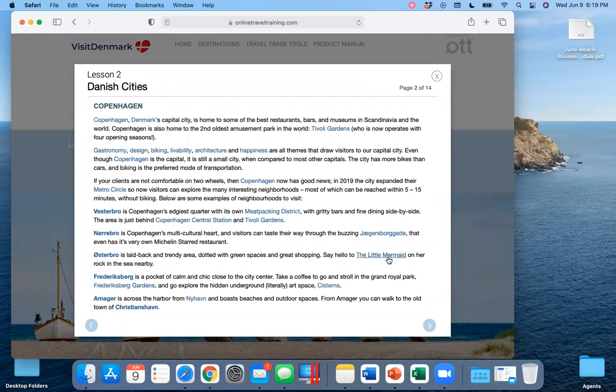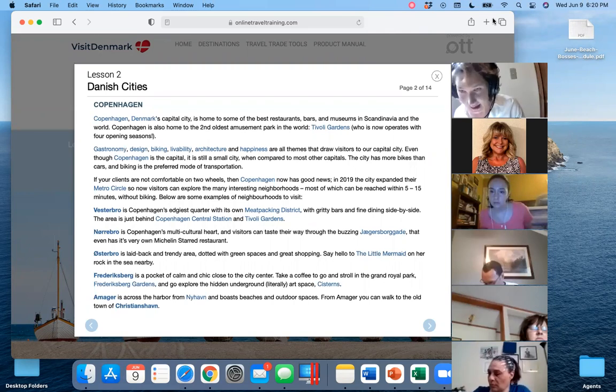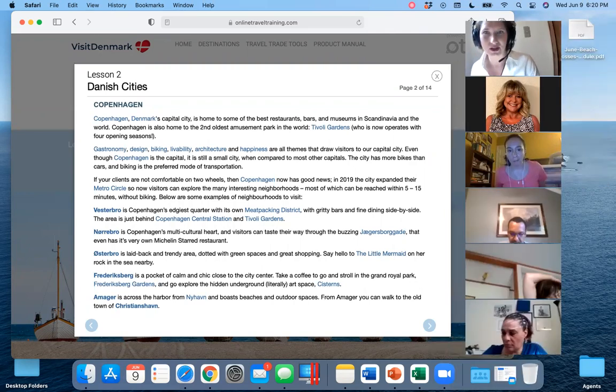Norrebro is Copenhagen's multicultural heart, and visitors can taste their way through the buzzing Jagtvej street, which even has its own Michelin-starred restaurant. Osterbro is a laid back and trendy area dotted with green spaces and great shopping. Say hello to the Little Mermaid on her rock in the sea nearby.